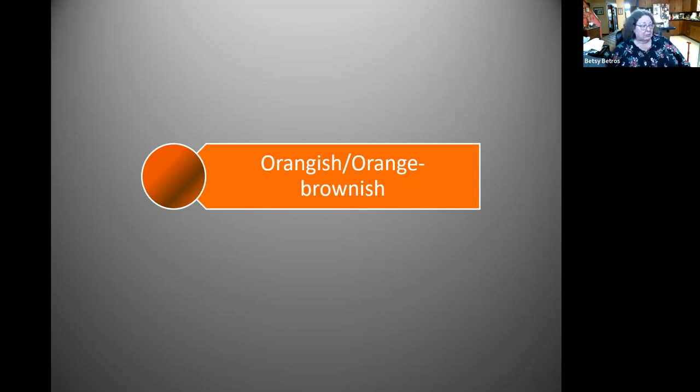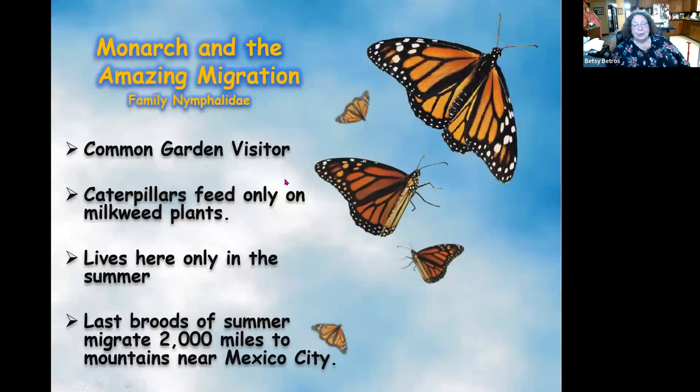You might think that looks like bright orange. And I'm going, no, it's more like orange brownish. But anyway, try to get that. You can kind of relate it to what I'm talking about. And the first one, the most notorious one, is the monarch, which is so well known, and its amazing migration every fall to Mexico.